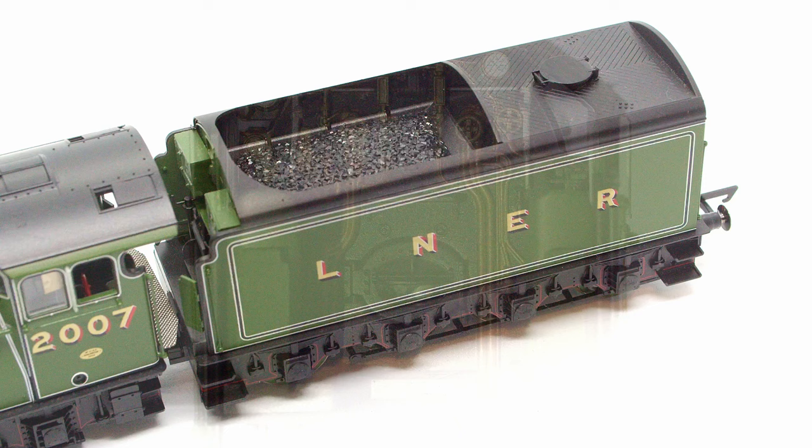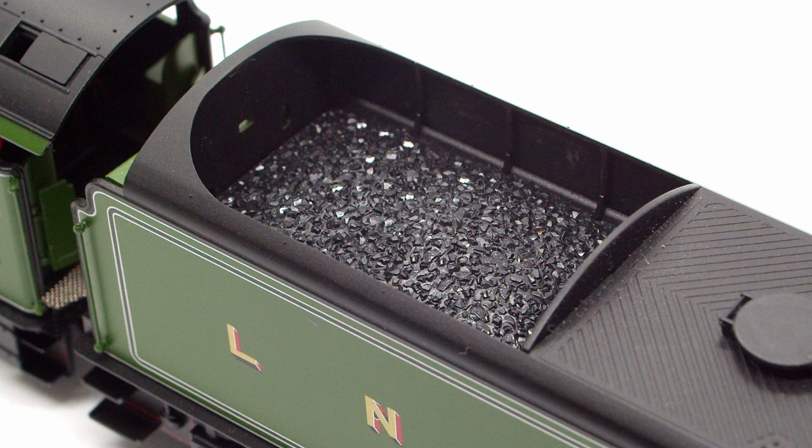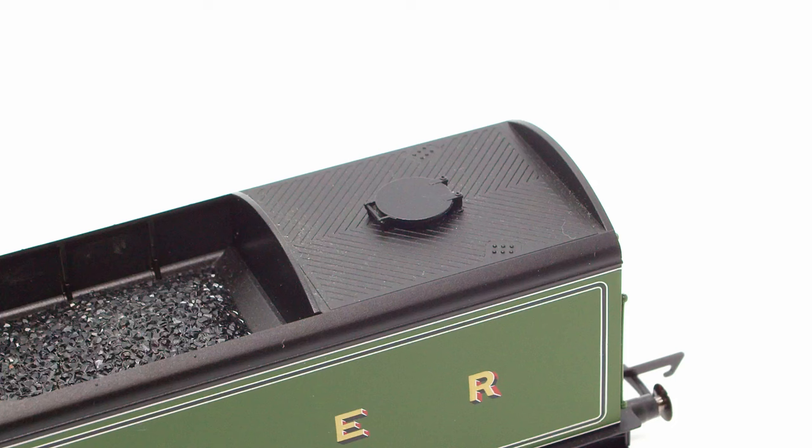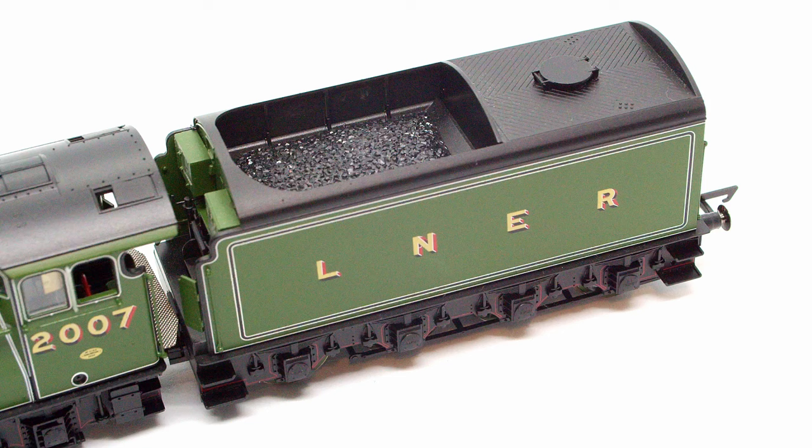The tender itself is very nice, and something that I do like is that we have a realistic coal load that sits further down in the tender rather than it all being piled high. Also, we seem to have a smaller space for the coal with a larger area for the water filler cap towards the back. Again, I don't know if this is an alteration for Prince of Wales specifically that Hornby have replicated, but it does to me appear to be a more modern design, to my eyes at least.